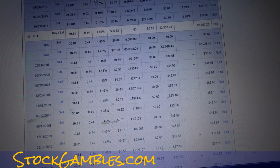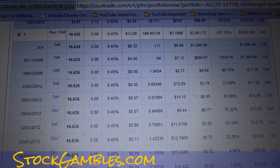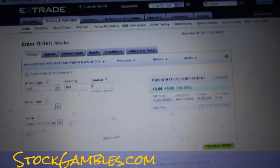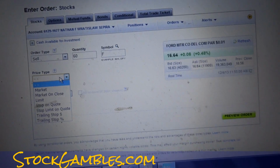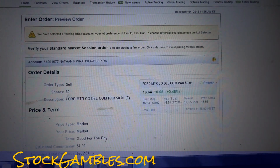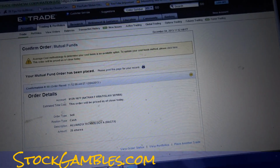Ford, I hate to get rid of any Ford. BCDEF. 3 grand worth, 184 shares. 60. I'm getting rid of some. You go, girl. It's all my IRA, and I don't have to pay any taxes as such right away. 989. It's gone. I really am a little sick to my stomach.